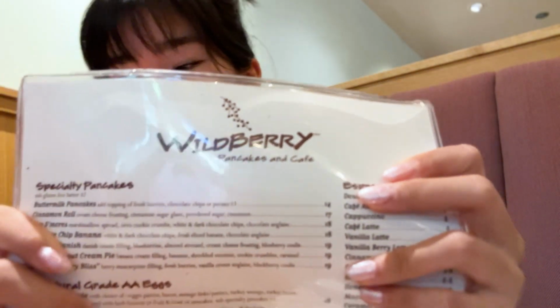Wild Berry Pancake. And of course, they're really well known for the pancakes, and naturally, I'm gonna get the waffles. And I'm also gonna get a breakfast skillet because I want something savory, but I don't wanna miss out on the sweet. So just get them both.